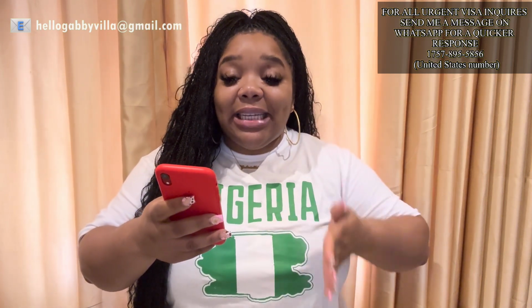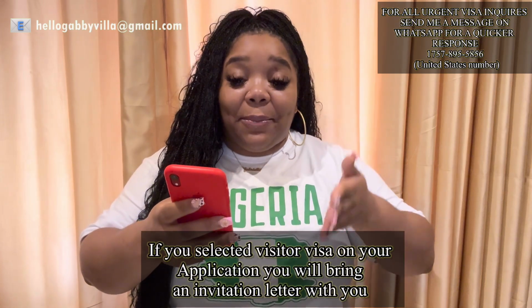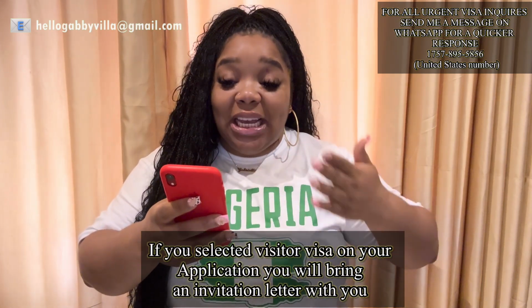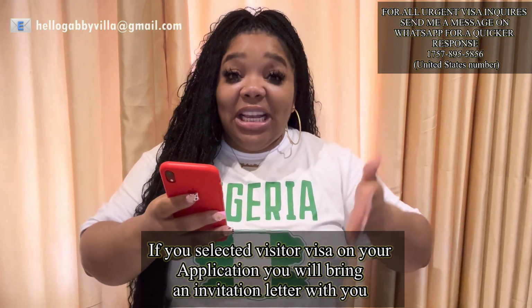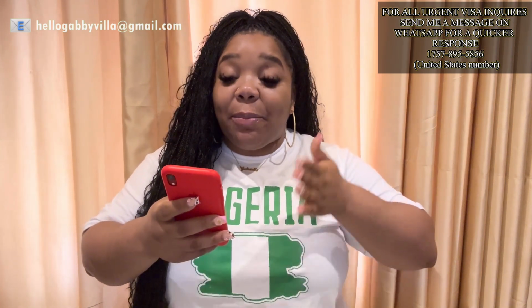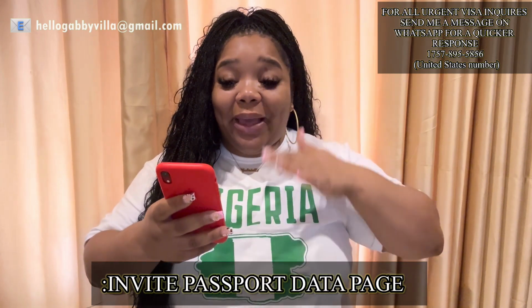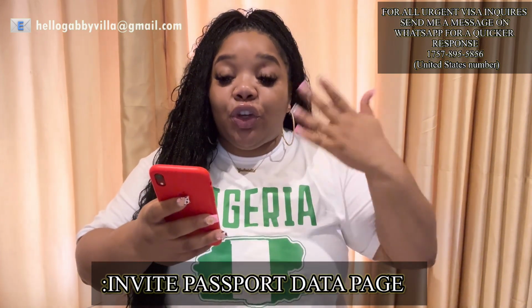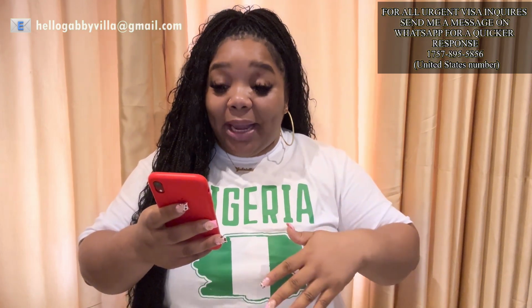Now, if you have selected visitor visa on your application, you're going to need to bring your invitation letter, okay? Make sure you bring your invitation letter and make sure you bring the person's passport data page with you. Those 2 things are a must. Make sure you bring those 2 with you, all right?